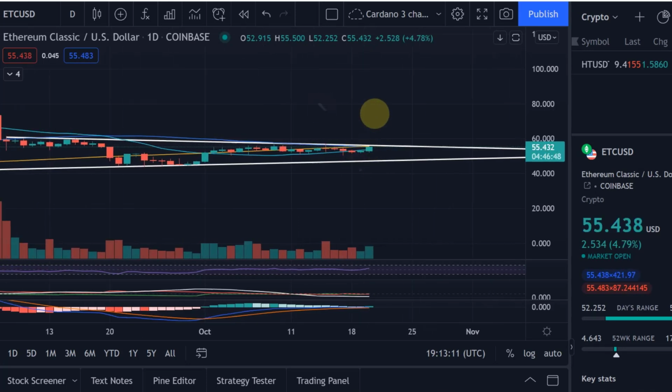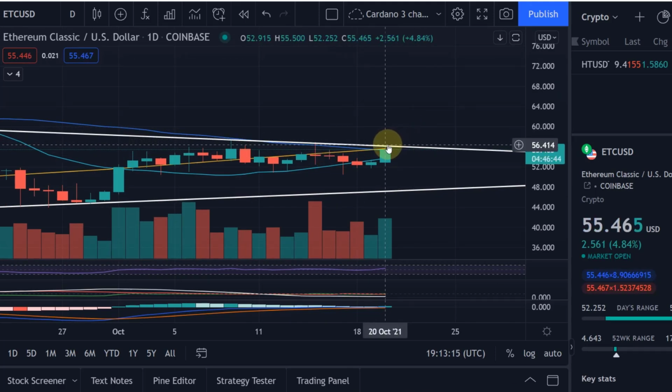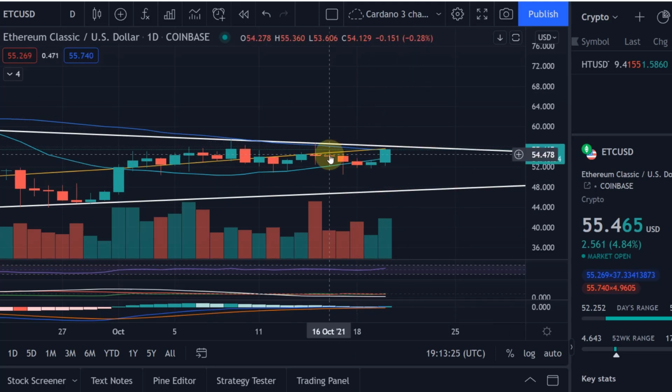Now again, there is no financial advice in any way. I don't recommend anything, but what I normally do when I get into a short-term trade is wait for a breakout to be successful, maybe wait for a retest, and then get in. To be honest, when I hold for the very long term, I'm not too bothered.